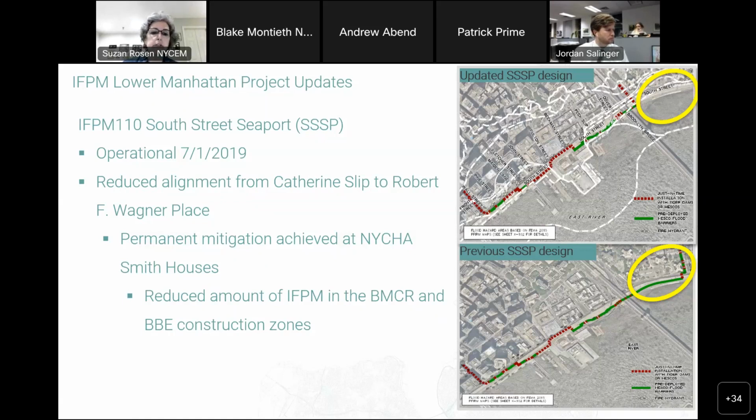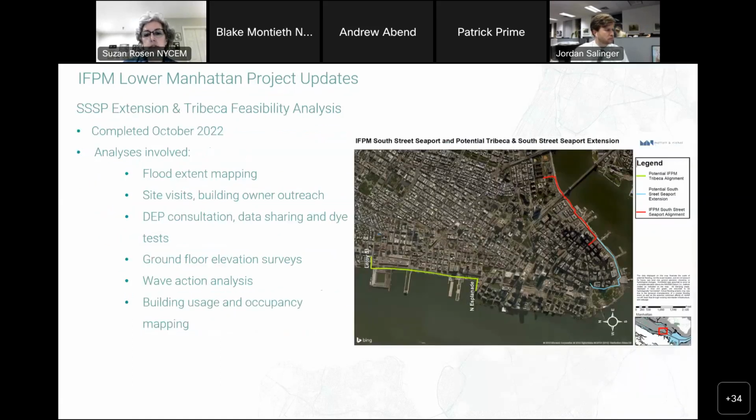And next slide. My other updates relate to the feasibility assessments for the South Street Seaport extension and for Tribeca. So in 2019, IFPM agreed to review these 2 areas for IFPM alignments. And in the fall and winter of 2019, we started the process with walkthroughs along with DEP, DOT, MOCEJ, DDC, et cetera, and others, as well as starting to gather all of the necessary GIS data. DEP did a lot of data sharing with us.